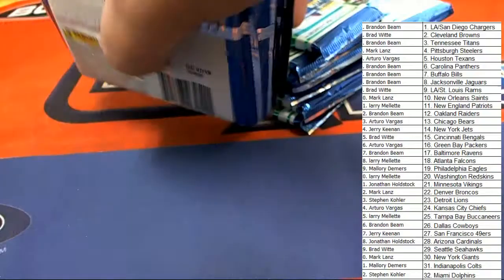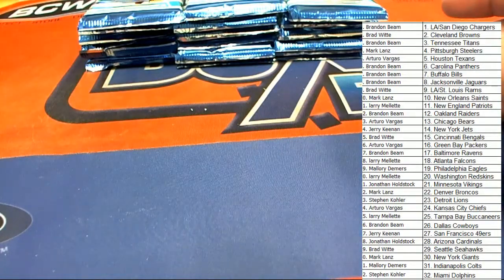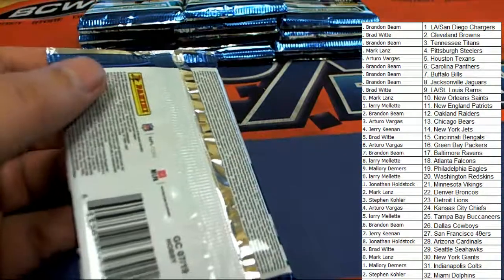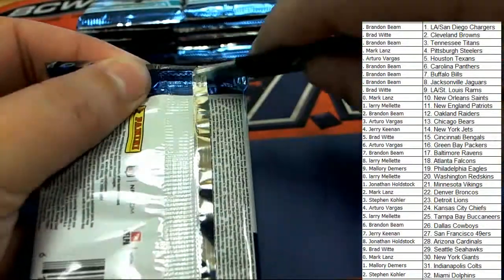Let's hit something big coming out in our box break of Donruss. Good luck, everyone. We're looking for three big inserts. Three big name inserts. So I'm making sure I have the checklist handy because we could hit a redemption. And the checklist is on Cardboard Connection.